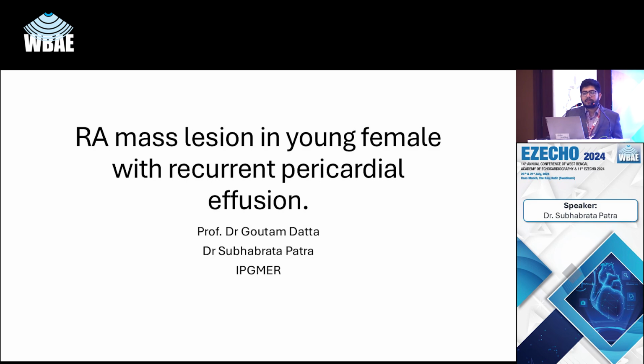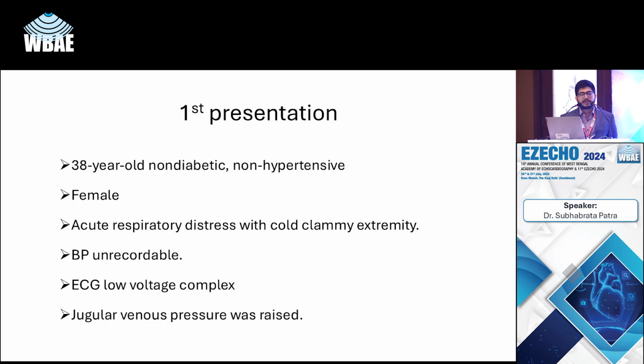This is a case of RA mass in a young female with recurrent pericardial effusion. The patient was a 38-year-old female, non-diabetic, non-hypertensive, who presented to us with acute respiratory distress with cold clammy extremities. BP was unrecordable, ECG showed low voltage complexes, and jugular venous pressure was raised. So we did not have any confusion regarding the diagnosis and went ahead with the pericardiocentesis.